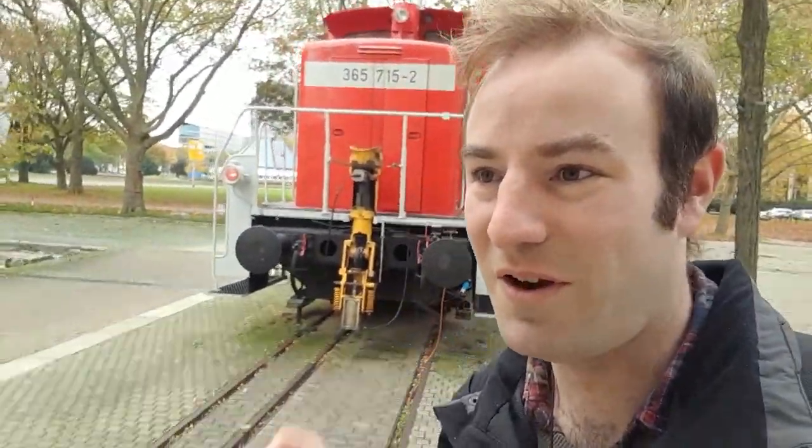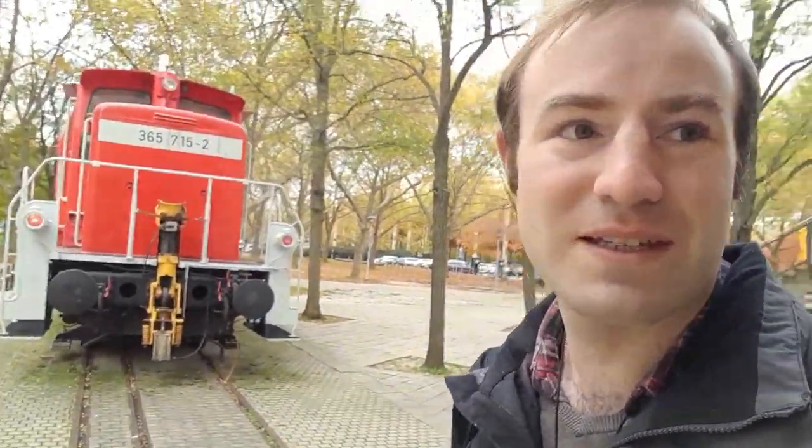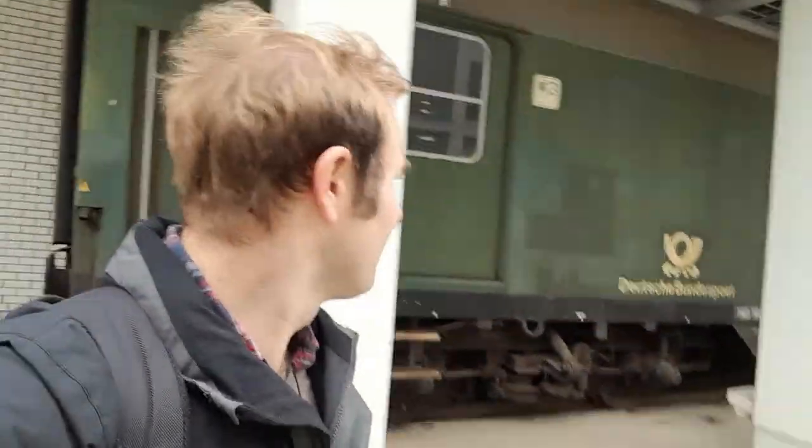I keep saying this every video, I really should have a tape measure on me, and then I could measure things. Anyway, what else have we got? We have a carriage here. So, yeah, again, we haven't actually gone into the museum yet. This is just what there is to see outside. We have a carriage. We have, well, this is interesting.